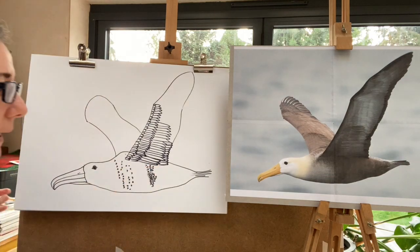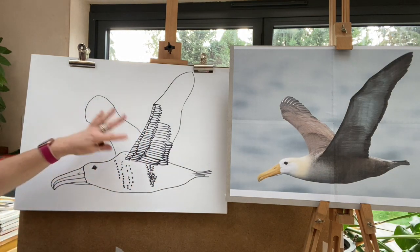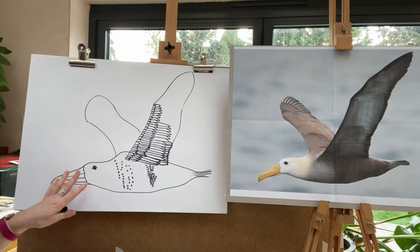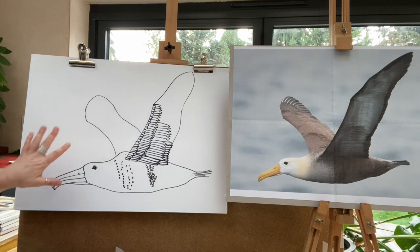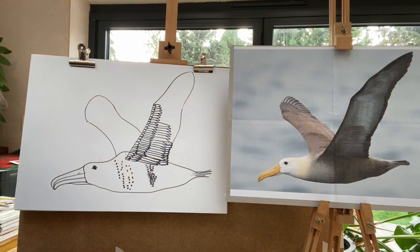And as I said before, you can leave it as it is, just like I did, coloring the beak yellow. You can leave it black and white, or you can take your paint out and paint your bird and paint the sky. It's up to you.